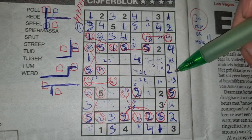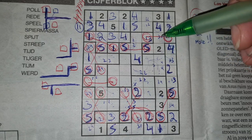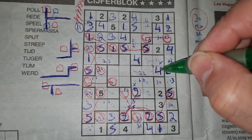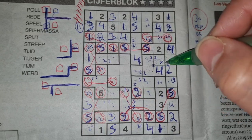Okay. It means that, well, 2, I marked those 2 boxes earlier with a 4. We have a 4 now, so this box can't be 4 anymore. That box should be a 4. Okay. So the 3 should be one of these 2 boxes. Okay.